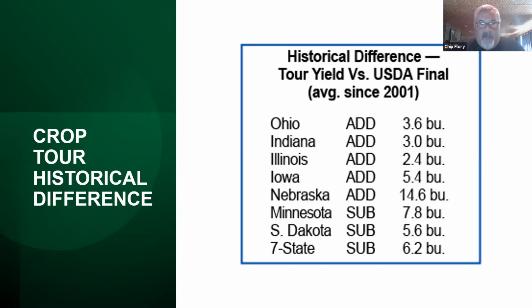Nebraska, when we wrap up in Nebraska, you got to add almost 15 bushels. Now, why is that? Well, we do most of the touring through the eastern half of the state. We get as far west as Grand Island. One route goes a little bit further west than that, but we are in the area where the dry land production is. The state of Nebraska is about 60% irrigated and 40% dry land. Well, our samples will be about 60% dry land and 40% irrigated. So just the opposite of what the state is. So we've got more dry land samples than is in proportion. So you got to add that many bushels.